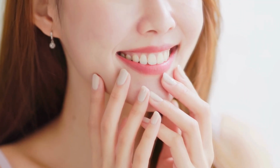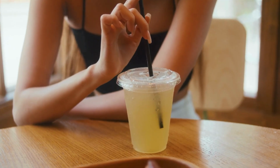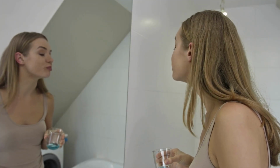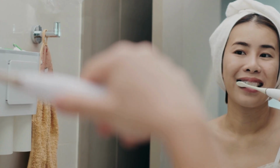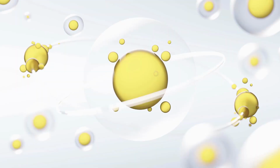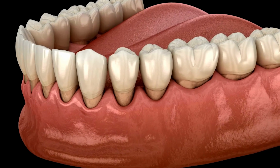And protect your teeth. Use a straw to minimize contact with your enamel. Rinse your mouth with plain water after drinking. Don't brush your teeth for at least 30 minutes after taking ACV because the acid temporarily softens your enamel.